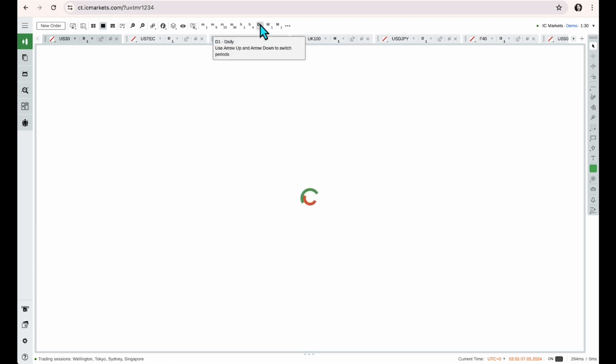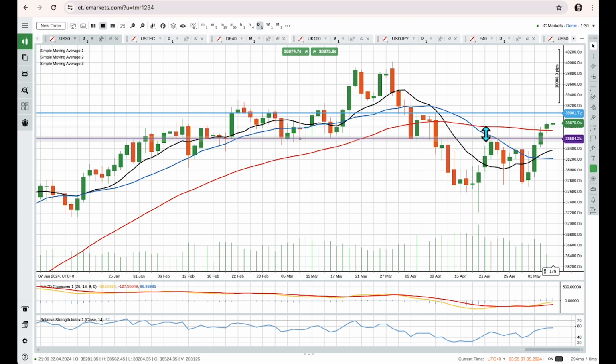Drilling down into the daily chart, we can see that breakout level in and around the 38,600. So we broke above that area, continued a bit higher, and once again, I'm looking for that pullback to test this level from above. We can see this was a very strong level on this market in the past. The next area of concern sits for me around the 39,000 area.